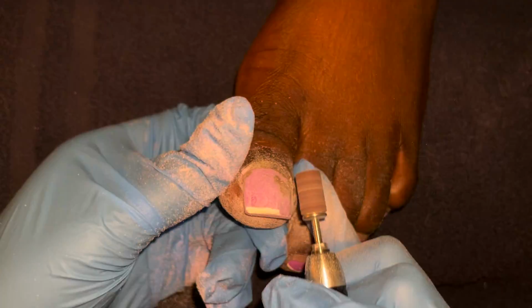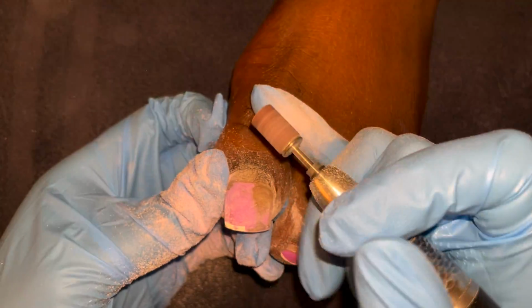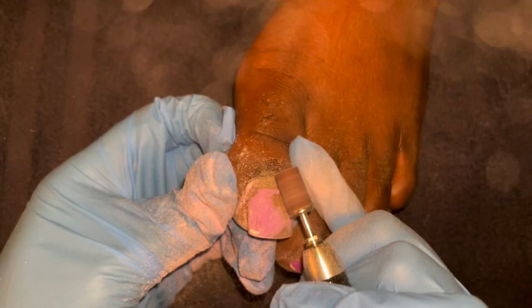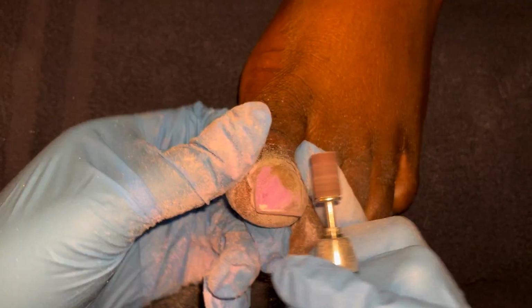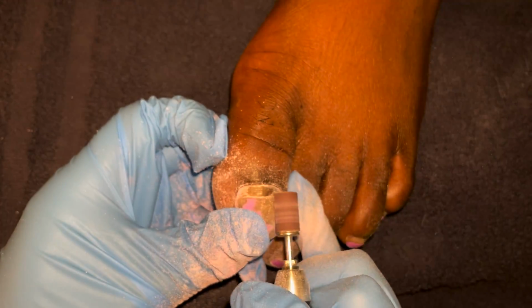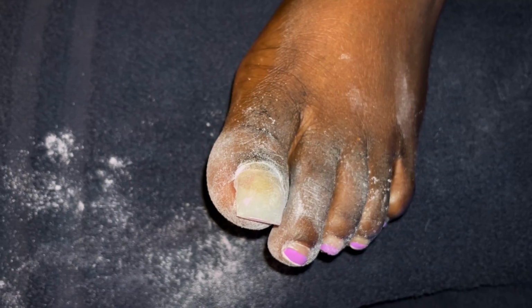So originally she did book a deluxe acrylic pedicure. In my chair, that means you're getting a deluxe pedicure with 10 acrylic toes. Before we even started this process, I did ask her, do we need to remove all 10 or how many are left? And she thought I was asking how many nails she wants acrylic. And that's when I figured out she really just wanted acrylic on the big toes, okay?